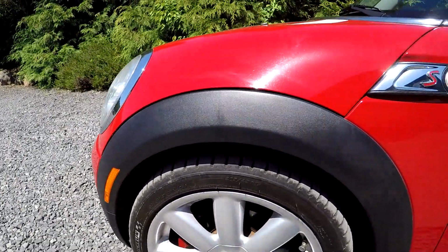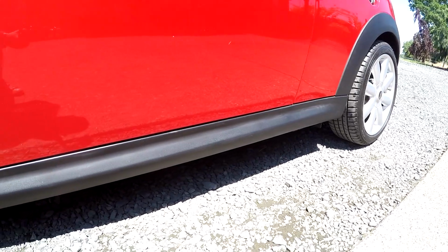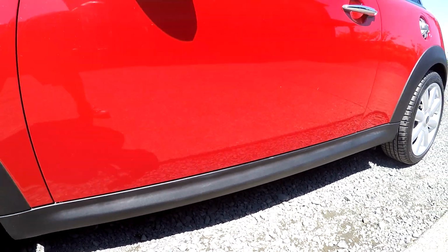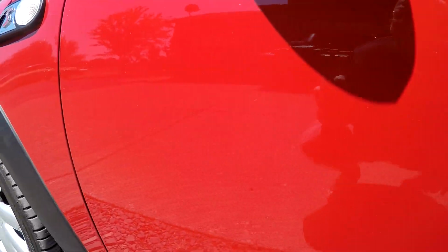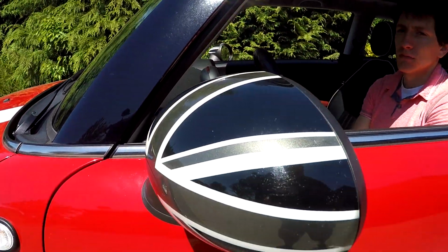All the black trim looks good. A little bit of fade in different areas, but looks nice. It's not all cracked or scratched up or anything like that. There's a light little scratch right there and a little chip that could be due to touch up. You can see it's got little covers here.